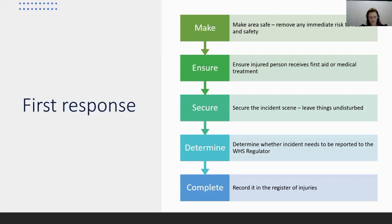So once you've made the area safe, you need to make sure that the injured person receives first aid or medical treatment. This may involve some immediate first aid and calling 000 to organise an ambulance. This is where you'd activate your emergency plan. Once the person has been treated, you would secure the incident scene. What that means is just leave things as you find them.